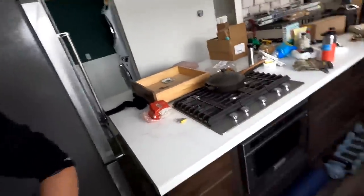We're just gonna unscrew it, lift it up, and screw it back in. Okay. It's not magical. All right, well. It also might not work. We have no idea.